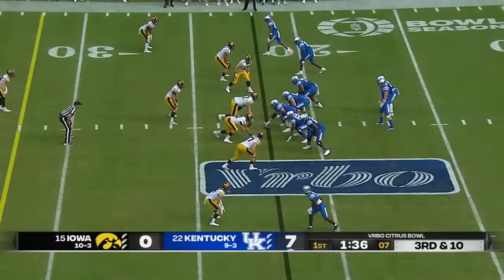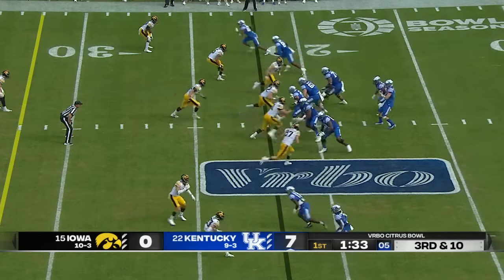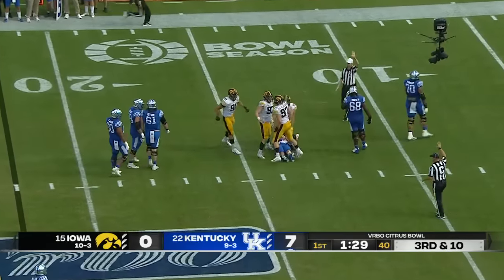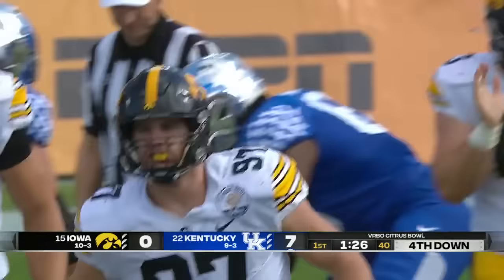This is where Iowa can get you in trouble, taking the ball away. 24 interceptions, a school record. Levis gets hit and sacked. Van Valkenburg got him back inside the 15-yard line.